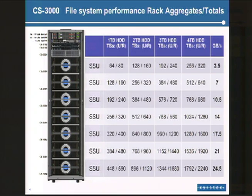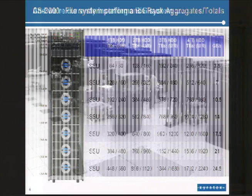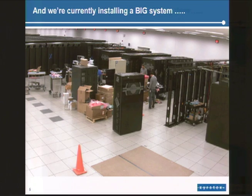Now, I really want to iterate, this is file system performance measured by IOR. This is not aggregate theoretical disk bandwidth or some crap like that. This is actual performance you get into your compute systems. And it will scale linearly. This is one of the reasons why we are currently building a small system that you may or may not have heard about.